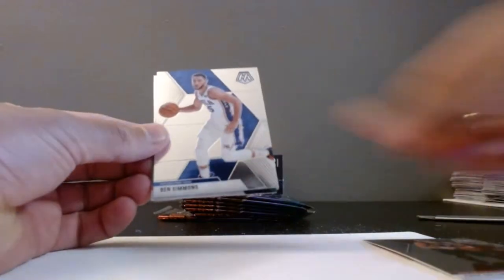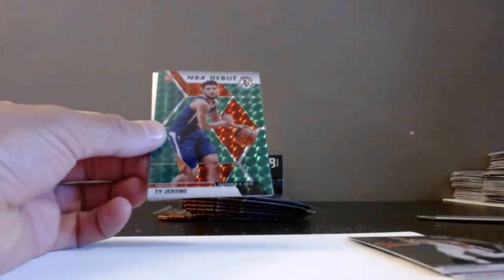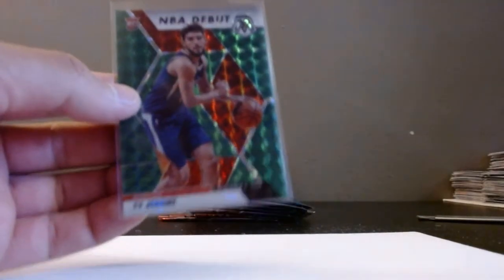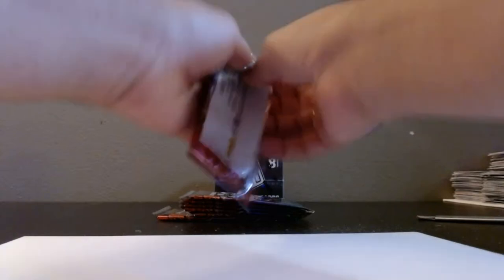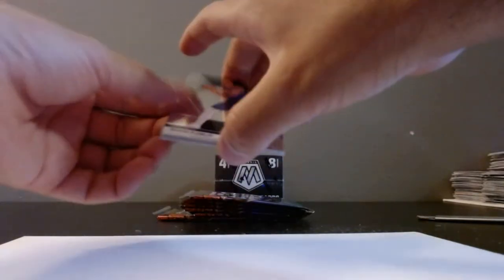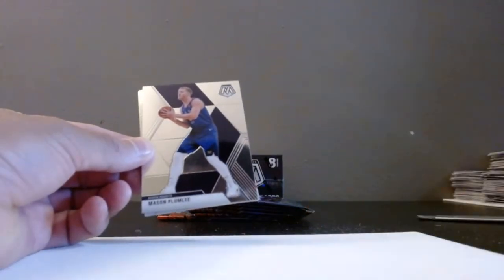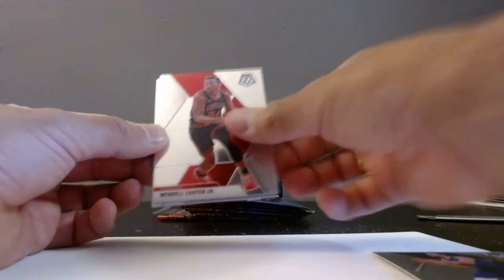Zach Collins, Ben Simmons, NBA debut, Tyler Herro for the Suns. And we have Hall of Fame for the Lakers, Wilt Chamberlain. There you go, Suns. It's not bad, still. Pretty good, 150, 200. Mason Plumlee, Wendell Carter Jr.